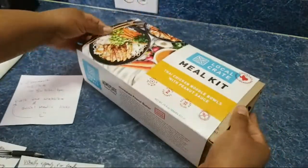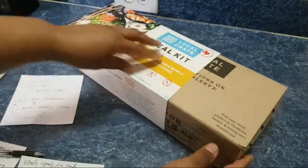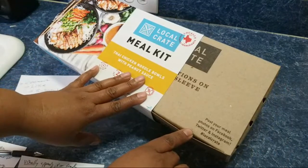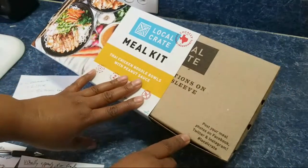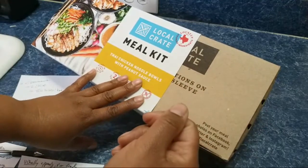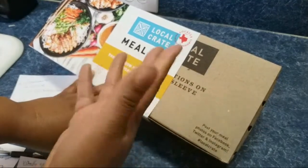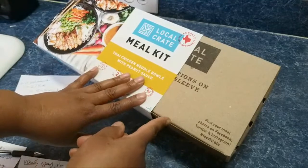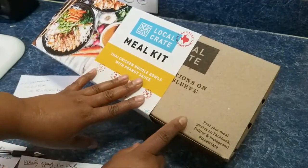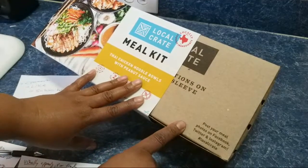So I'm getting ready to open this up, and the first thing I see here is post your meal photos on Facebook, Twitter, and Instagram, and they have their own hashtag. Do you have your own hashtag? If so, are you using it on your products or when you're talking about your products? If not, why not? This right here is what really inspired me to make this video.